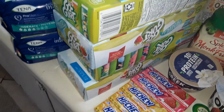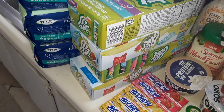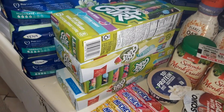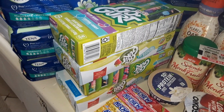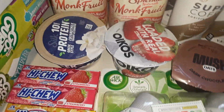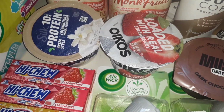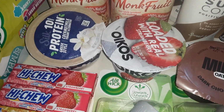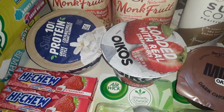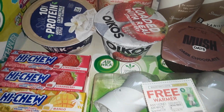The Yoplait, these were BOGO as well. So I bought 4. They cost me $5.38. There's $1.50 off of 2 from Smart Source, $7.25 I believe, and 75 cents each box from Ibotta. 62 cents overage on that. A couple more little digital coupon freebies I had that I don't think are good anymore, but took advantage of those. That was $1.99 with a free digital coupon. Same thing with the Oikos.